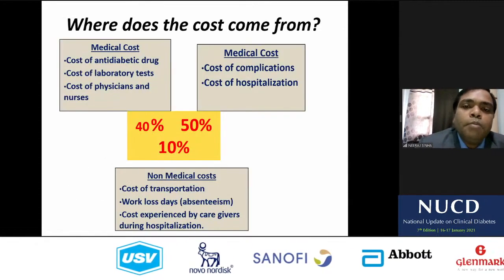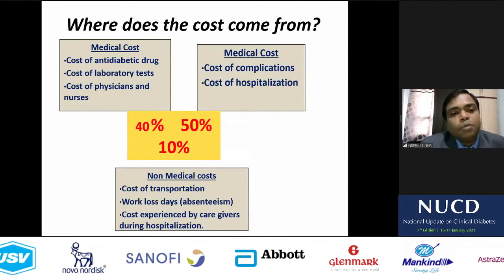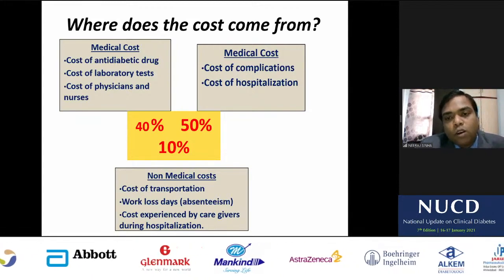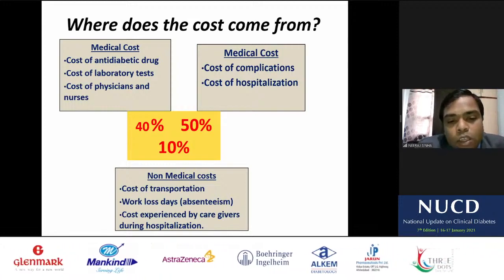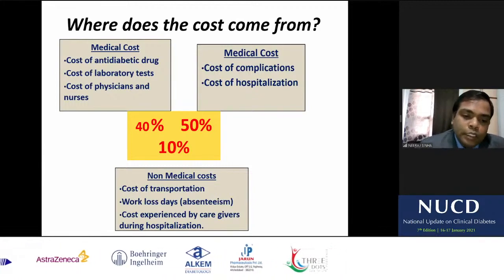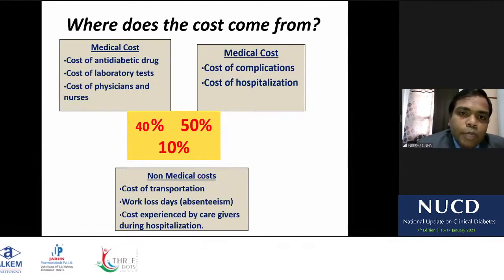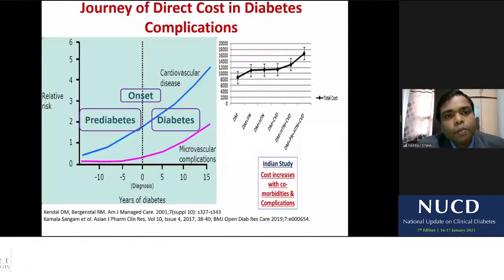And where does the cost come from? The costs are direct or indirect. The direct cost may be the cost of consultation, anti-diabetic medication, laboratory tests, cost of complications, and cost of hospitalizations. Then there are indirect costs of transportation and absenteeism, costs experienced by caregivers, and costs of workplace discrimination and impact on quality of life.